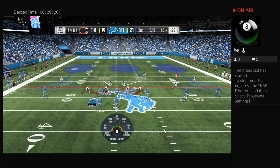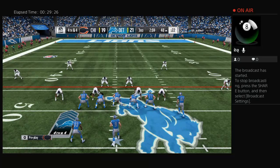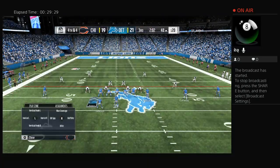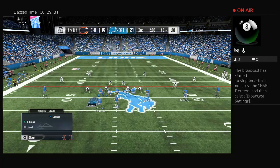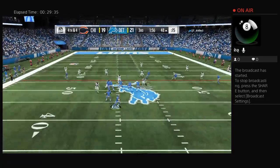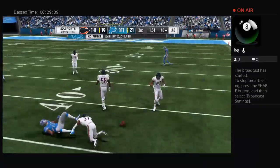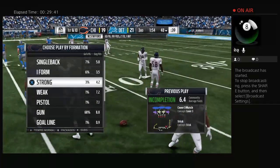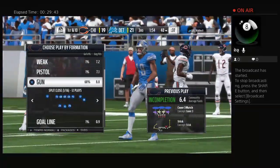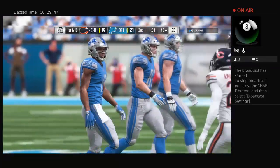Double right. 22. Hey, tag 32. Tag 32. Tag 53. Tag 53. On 4th down, Stafford. And my goodness, pass. This is incomplete. Boy, it looked like he had it and dropped it. And this defense is going to get the football back near midfield, right at the 48.